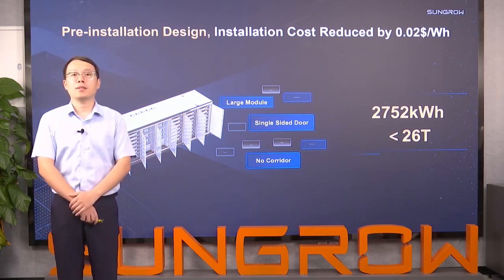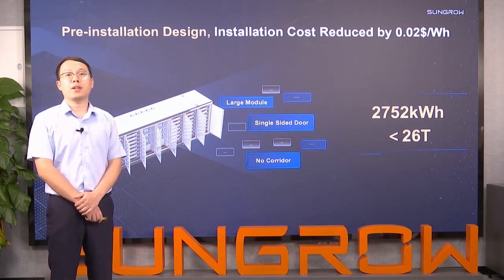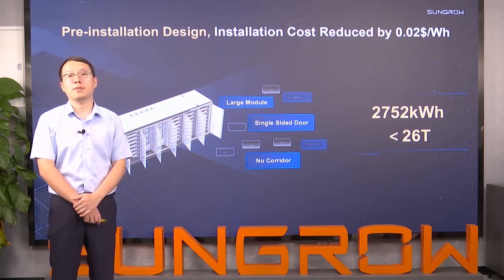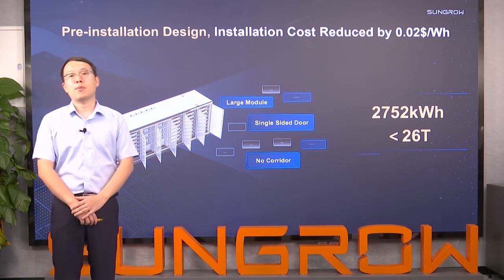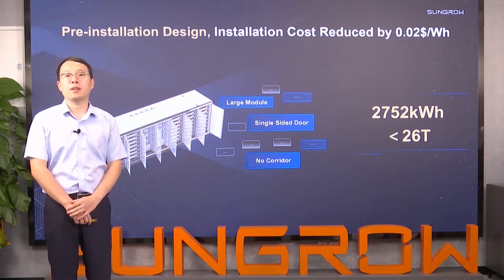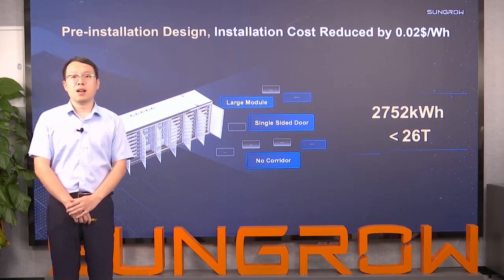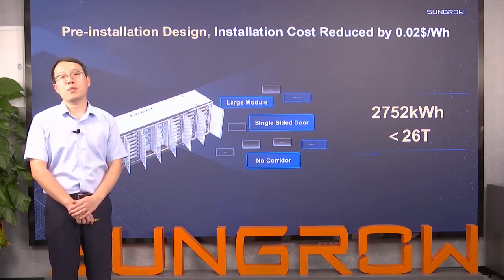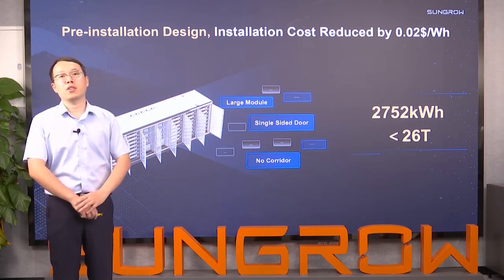Another product highlight is a pre-installation design. Air cooling battery container is too heavy to be transported as a whole to the site. So, the battery module must be transported separately. The weight of the entire battery cabinet is less than 26 tons. It is designed for pre-installation and can be transported after the battery is installed. There is no battery installation work on site.